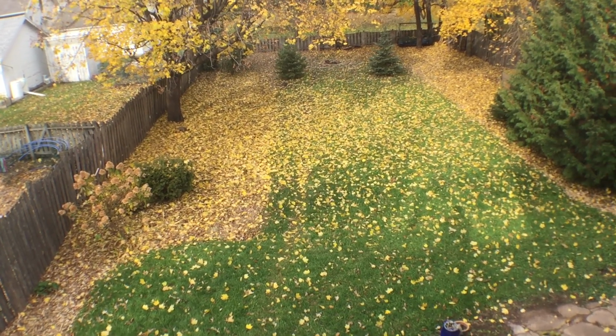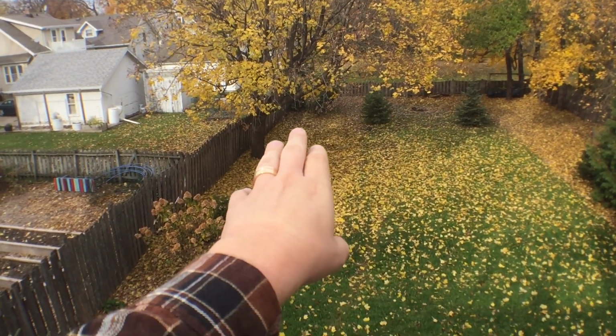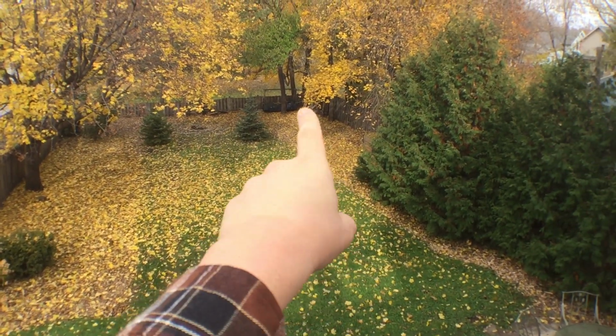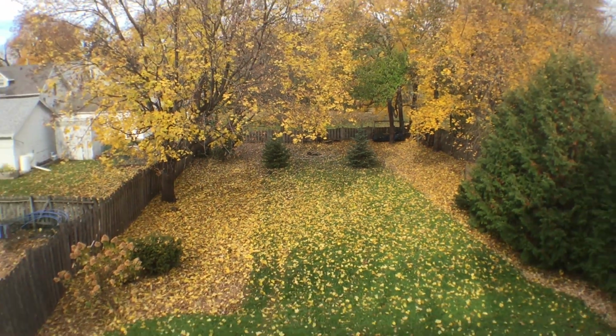So we laid down a whole bunch of cardboard and several inches of wood chips on top. And the goal is to, as the years go by, plant myrtle and pachysandra and other sort of ground cover over there. And then maybe put a swing over here or some things for our daughter to play on. We've got a fire pit in the back too, which is a project for a future date.